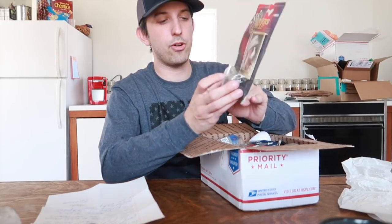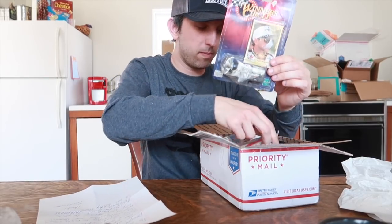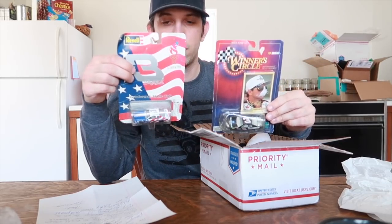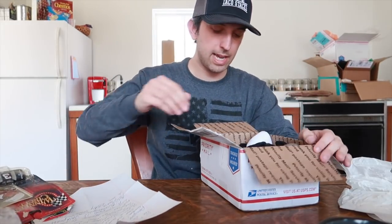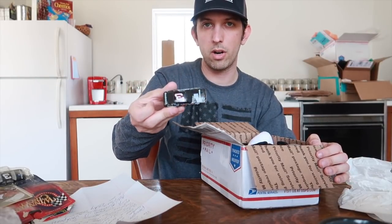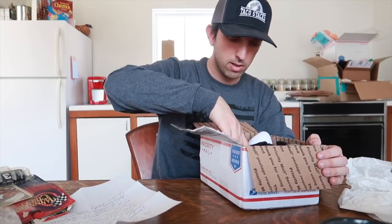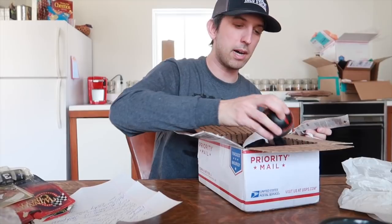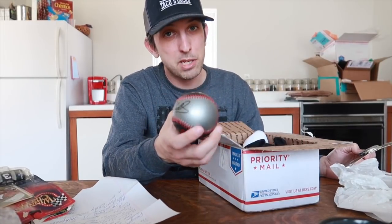So we have some Dale Earnhardt die-cast winner circle. This is a Revo. Two awesome die-cast toys there. We have also another die-cast. This looks like an older car. Dale Earnhardt as well. This looks like the Mega Dale Earnhardt box. That's exactly what it is. We have the baseball. Salsa is not getting a hold of this one. This one's going to the collection.